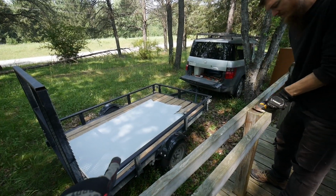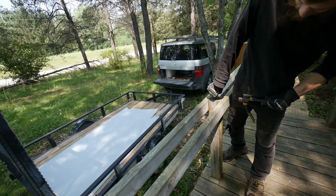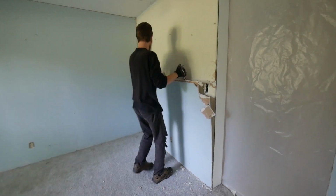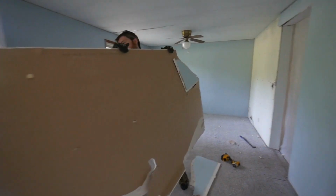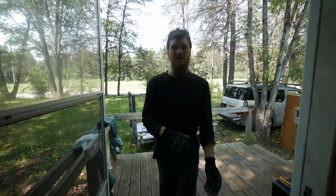We parked our trailer here so that we can just load the drywall right up and take it right over to the dumpster. Nice and easy.